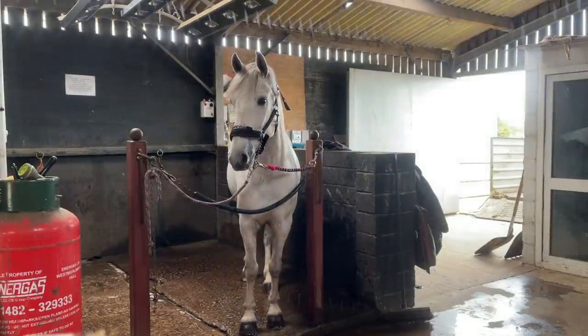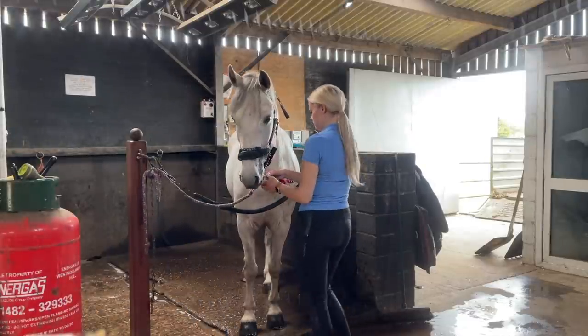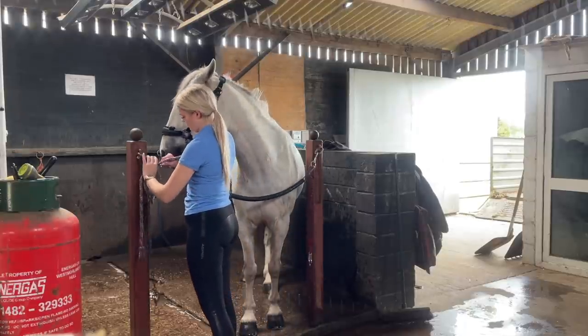But then he was all nice and clean. Obviously I didn't give him a full bath, I just rinsed him off where his saddle and everything had been. So then it was time to go and pop him back in the field so he can enjoy the rest of his day eating grass.